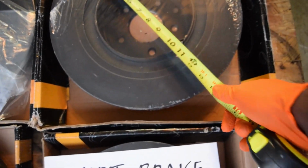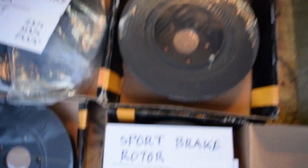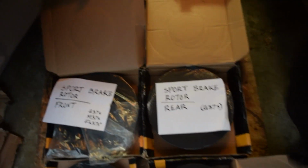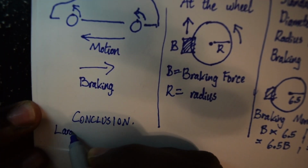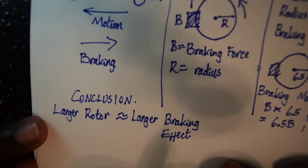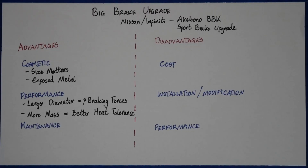So the benefits of a better braking system go to both the front and the back, and that's usually one of those reasons whenever you do the upgrade, make sure you change the entire setup, right? I suppose we could say in conclusion that larger rotors mean better braking. That's how our performance angle comes about, obviously assuming everything else is equal.